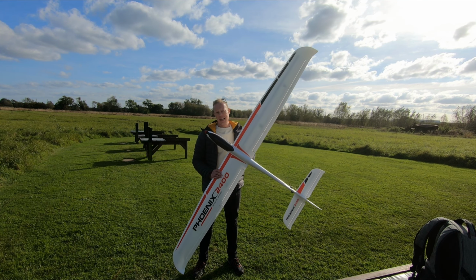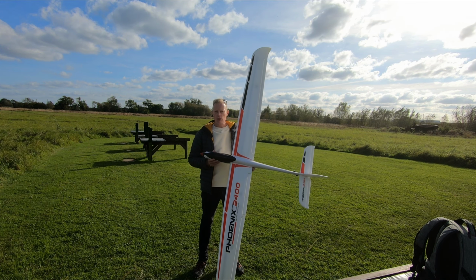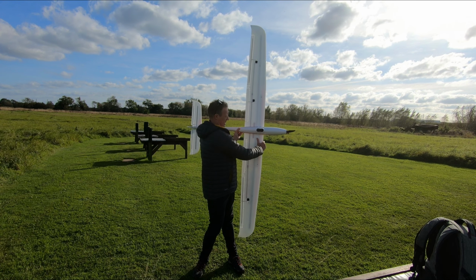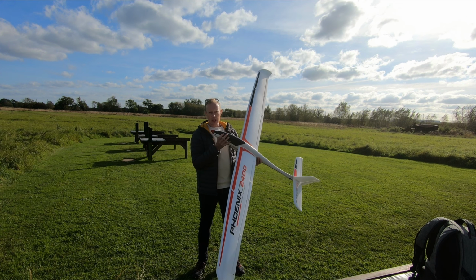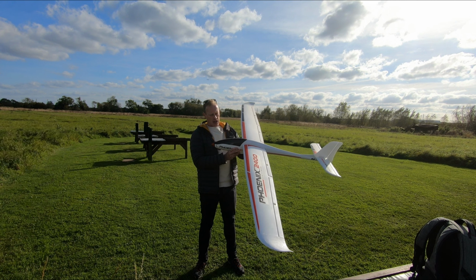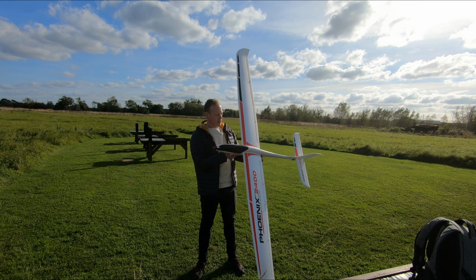We're going to see if I can do a touch and go with the Phoenix 2400. It's a bit tricky because it's only got one wheel and also there's not enough clearance when it's on the ground to deploy the motor, so I've got to come in, do a touch and go, hopefully with enough momentum to go back off again, and then I can deploy the motor.